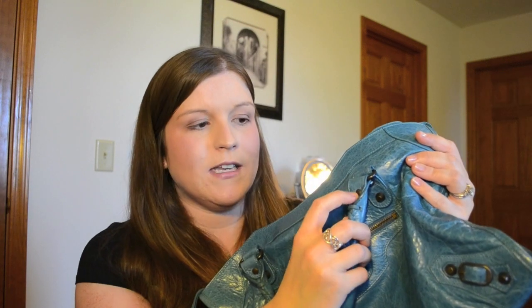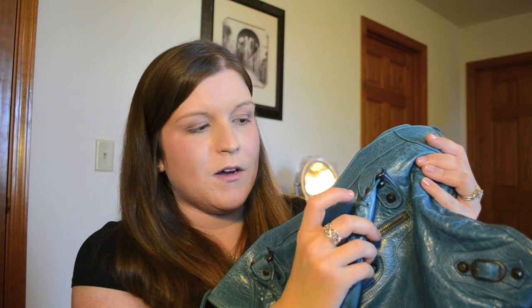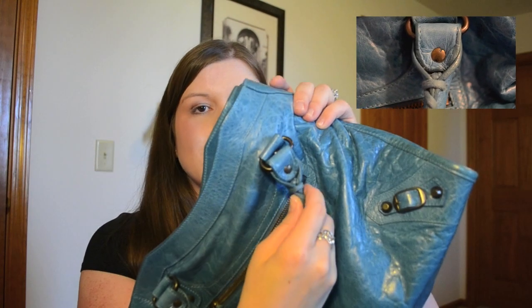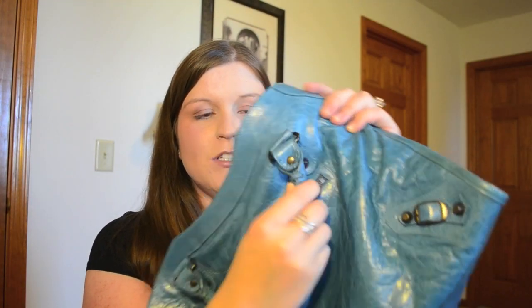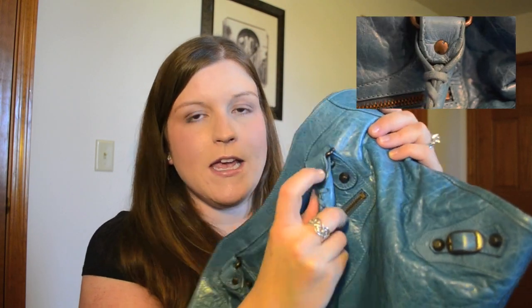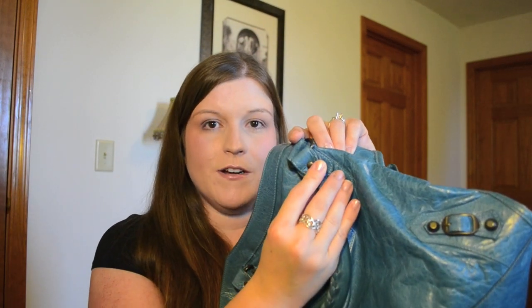The next thing that I'm going to show you is the rivets. I talk about what this area is called in my beginner's guide, but this is your rivet area right here, and the notches are very specific. It's a circle shape, and then there's a notched out, almost rectangle shape on the underneath side. The 2005 and back bags are just a flat circle with no notches, and there are notches from 2006 on. So you want to take a picture of this area of the bag and make sure those notches are very clean cut.